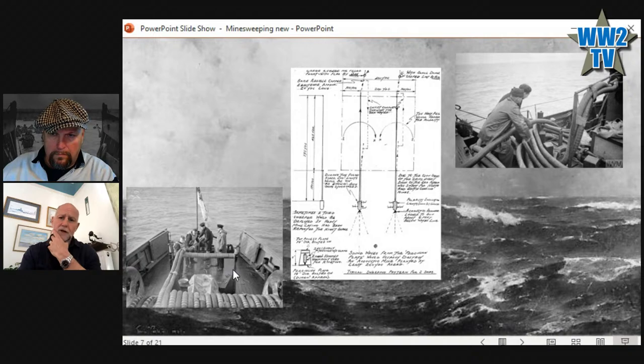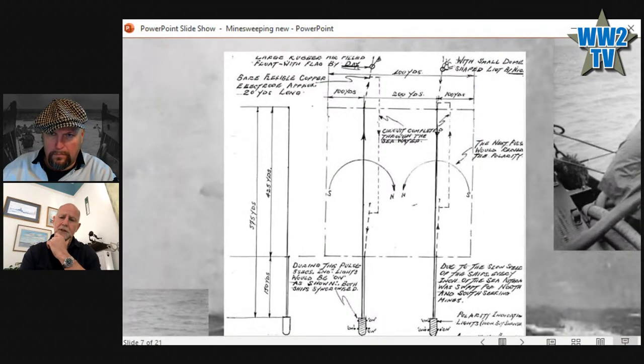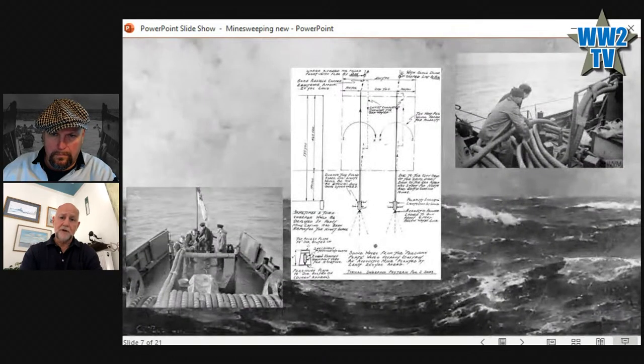Yeah, and so building on Lieutenant Commander Ouvry, who won the first naval awards in World War II for rendering safe that magnetic mine on the sands at Shoeburyness. After that, we had to try and find a way to counter the magnetic mine.